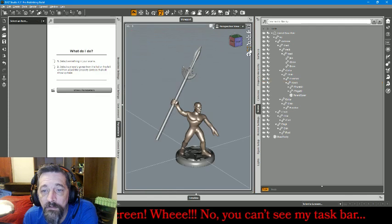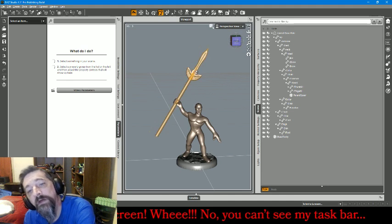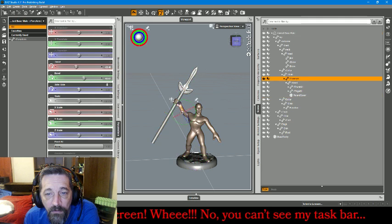Now let's see, how is it? You know, I think we may have made this a bit too big. So what I'm going to do is Z-scale it. And I'm going to Z-translate it. Oh, it's a bit too much. Let's unbend it.